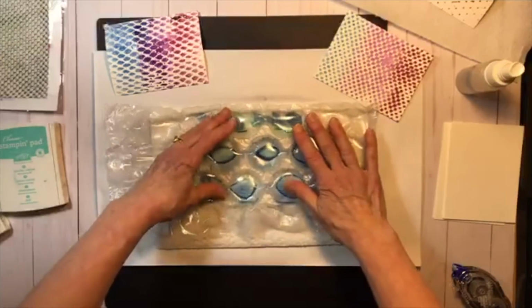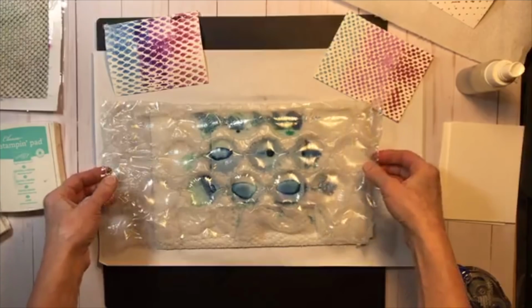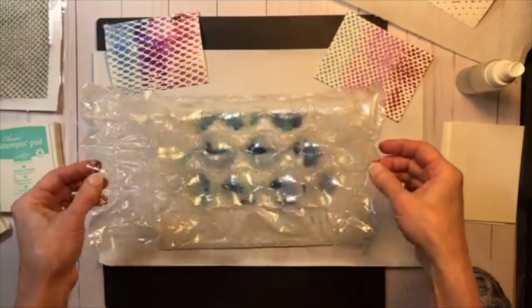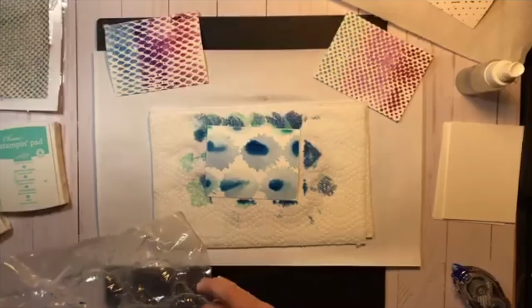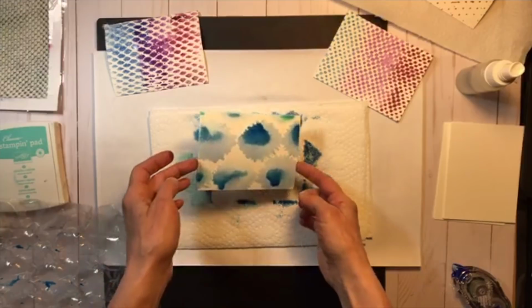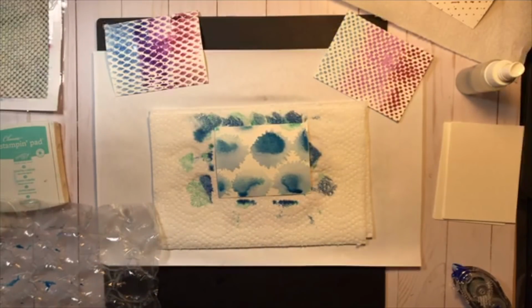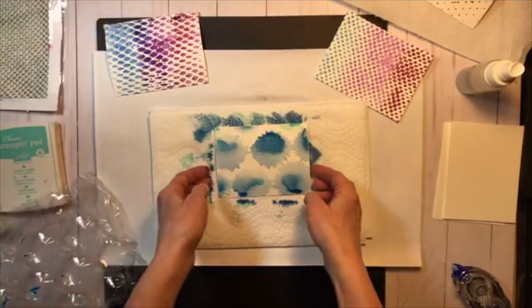Oh, look how it's smooshing around. Okay, I can't wait to see what this is going to do. Is it going to be fun? It's going to be... Come off. Interesting. I kind of lost all my light color, didn't I? But those are pretty cool shapes. When that dries, that's going to be fun. Oh my goodness. So much fun.